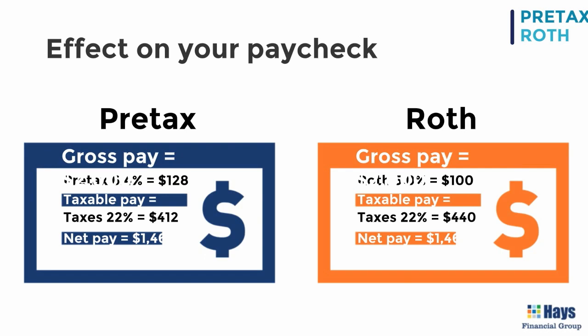You'll then see the taxable pay, the taxes that are deducted from each paycheck, and we end up with the same net pay. Because the pre-tax saver will have to be prepared to pay future taxes at retirement, those future tolls, like we saw, that your toll road is lying ahead if you're saving pre-tax, they would have to save a little bit more to plan ahead to cover those tolls in the future. So now we're on more of an apples to apples comparison, saving 6.4% or $128 pre-tax would be similar to saving 5% or $100 in Roth.